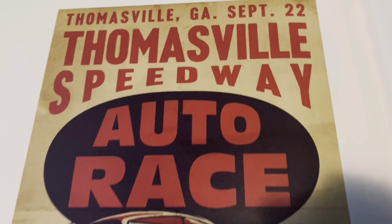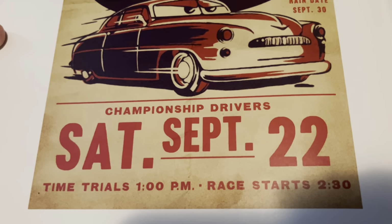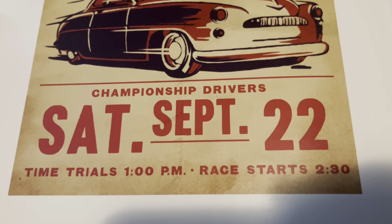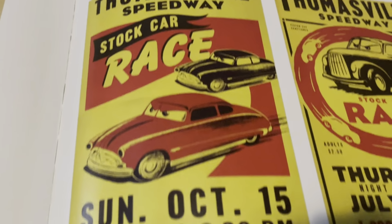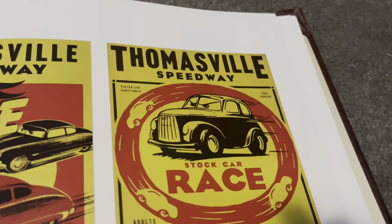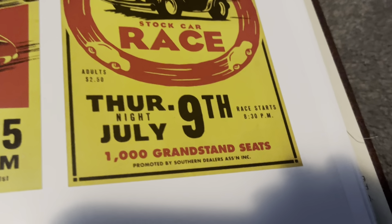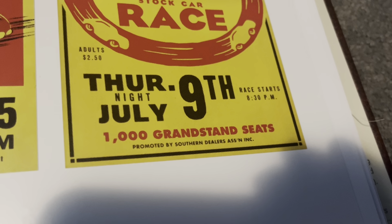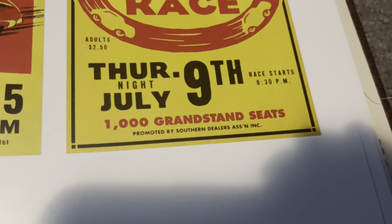There's a bunch of older, more classic promotional posters. Thomasville Speedway Auto Race. Rain date September 30th. So if it gets rained out, it gets pushed back 8 days because the original race is on Saturday, September 22nd. Time trials at 1, a race at 2:30. Stock car race, October 15th. LA stock car race on July 9th. Promoted by Southern Dealers. I don't know what exactly that is trying to say there. Assistant.